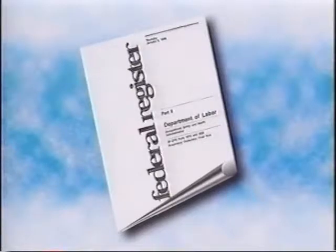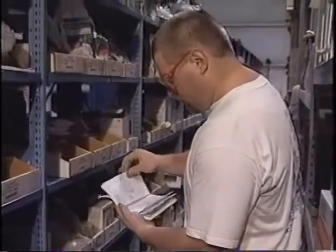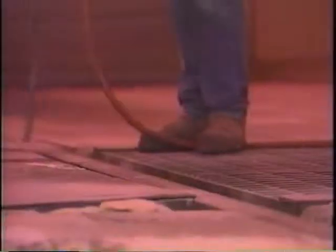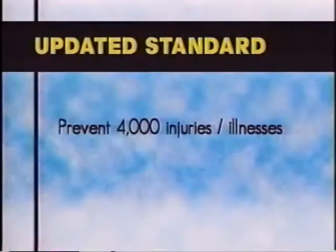The Occupational Safety and Health Administration's Respiratory Protection Standard has been instrumental in protecting workers from hazardous atmospheres for 25 years. Because of advances in respirator technology and more effective methods to use respirators, the standard has been updated. The final rule makes it easier for your company to ensure your safety and easier for you to protect yourself.